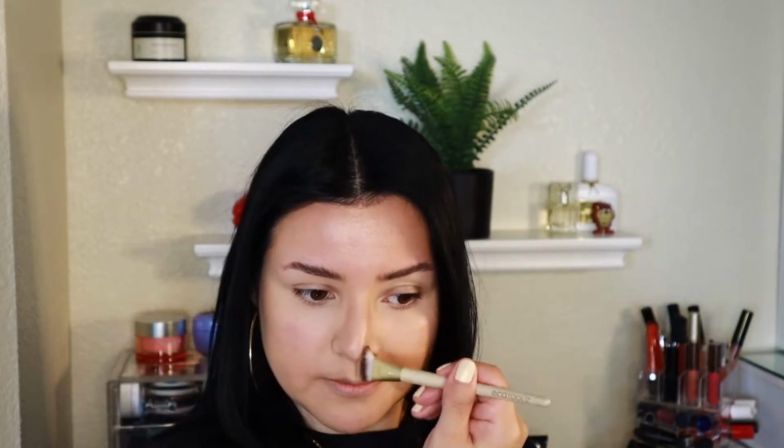Like that. Now for my nose, I do use a different brush just because it's so small, and it just gets right in there. And I do like to drag it up onto where the eyebrow is. Just makes it look more natural. Okay, so there's the cream contour bronzer.